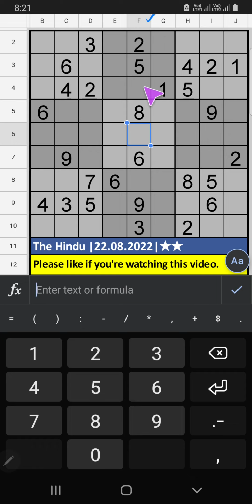Column F, 3 numbers are remaining, 1, 4, 7. Fourth row, we have 1 and 4. So 1 and 4 can't come in this cell, it will come in one of the two cells. Then only one number is remaining. 7 is confirmed here.